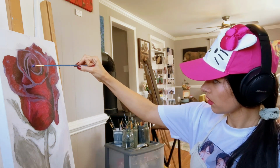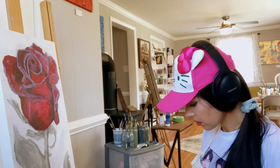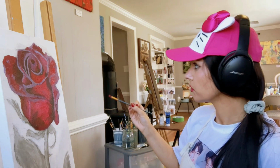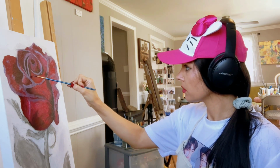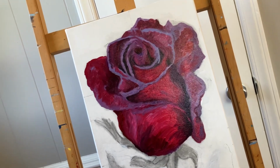For the longest time, I was actually terrified of painting with oils because there are some chemicals involved, and I was convinced that I would catch something on fire. But for the most part, oil painting is pretty safe. This was what I was able to get done today.